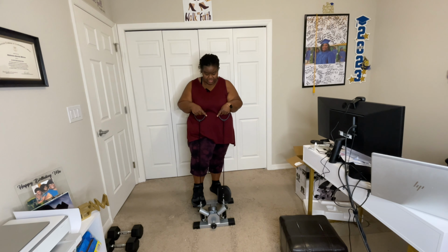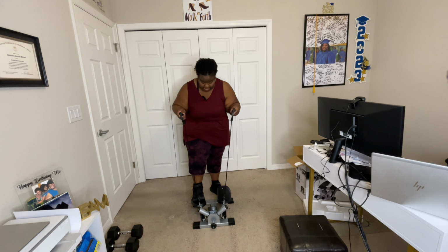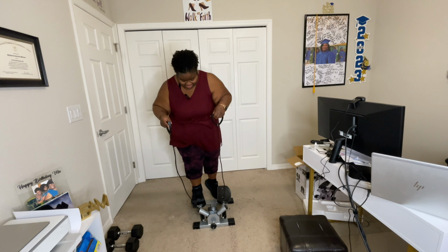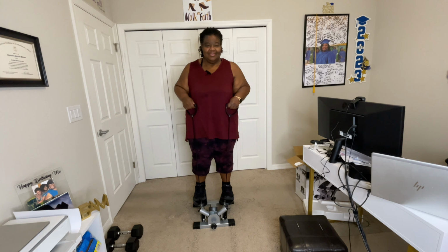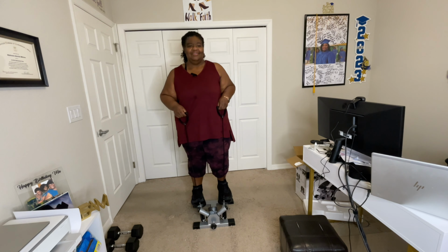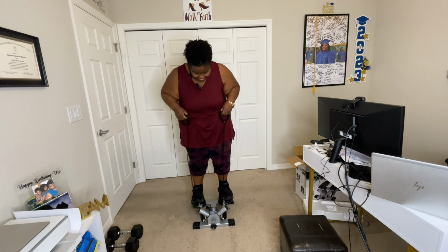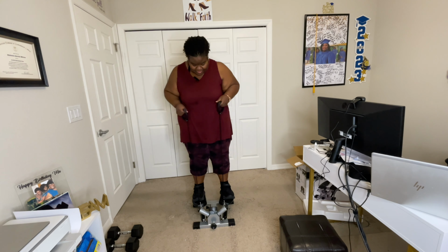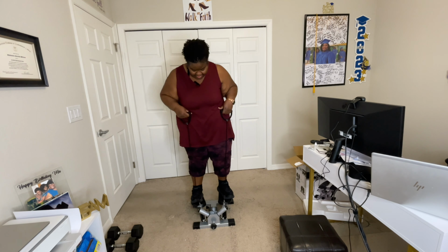I guess this is supposed to time itself once you start moving with it, because I don't see anything that tells you when to start and how to start it. So I'm just going to go ahead and get started. Whew, hope I don't fall, y'all. Okay. All right. So this is it. I don't see the thing moving down another count.